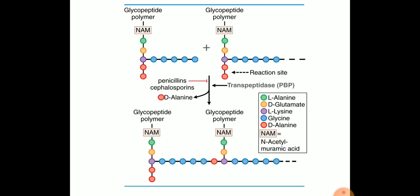Beta-lactam antibiotics kill bacterial cells only when they are actively growing and synthesizing cell wall or rapidly multiplying, and thus producing a bactericidal effect.